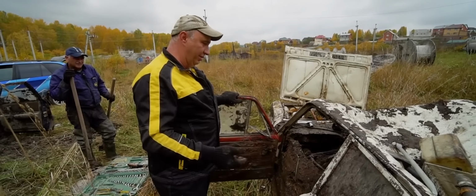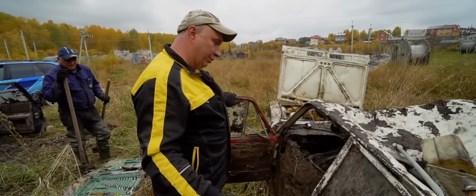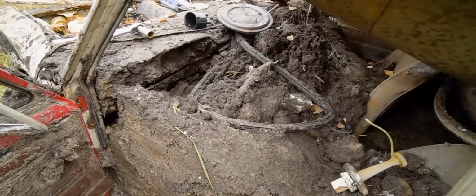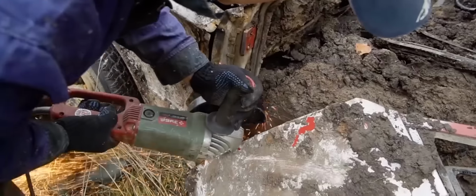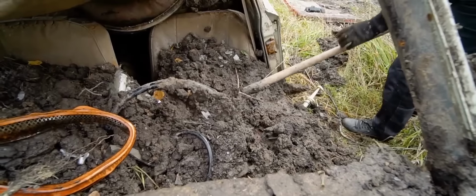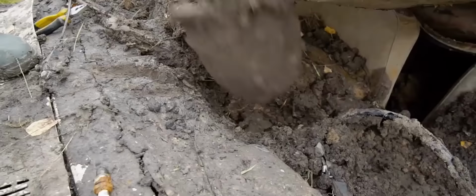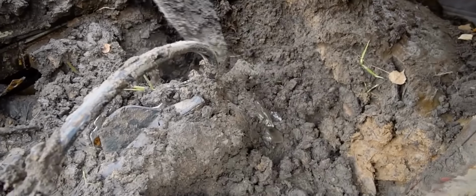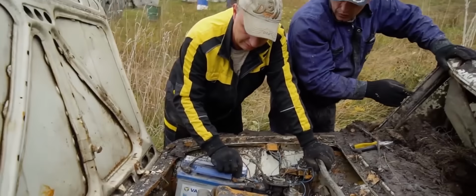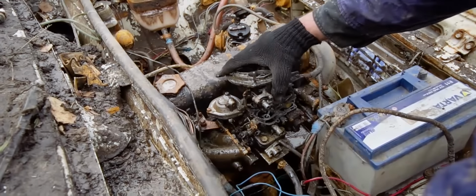Open the door, then work the shovel. We have to get to the gear shift somehow. Only then can we get it into neutral. Business as usual. Try it out. We have neutral. That's the fan hitting something.